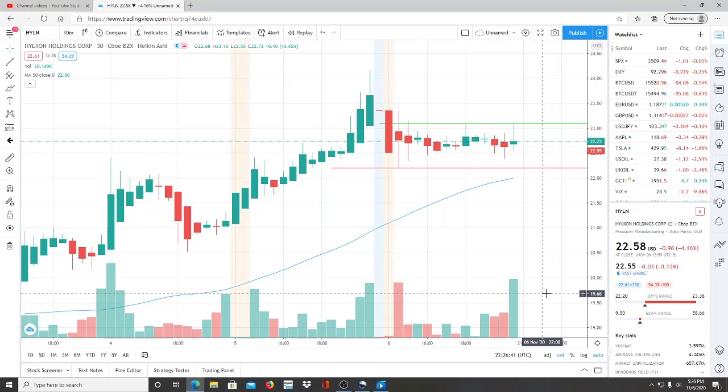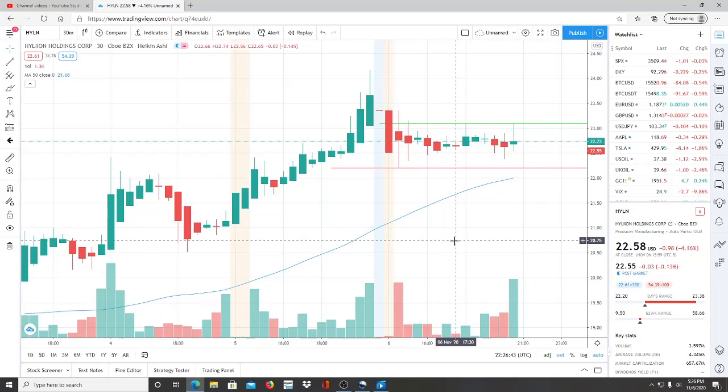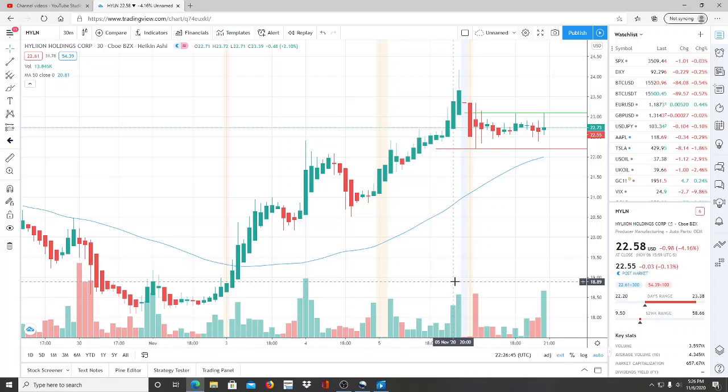So, trivia question. Today's question is, what is the highest point reached in this bullish run, and why is it important for the bulls to break through it?